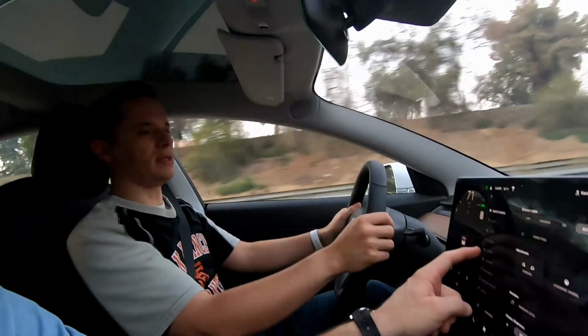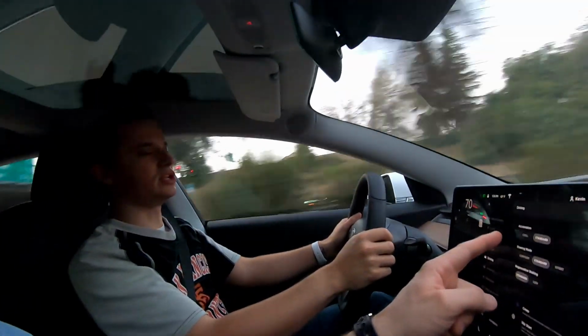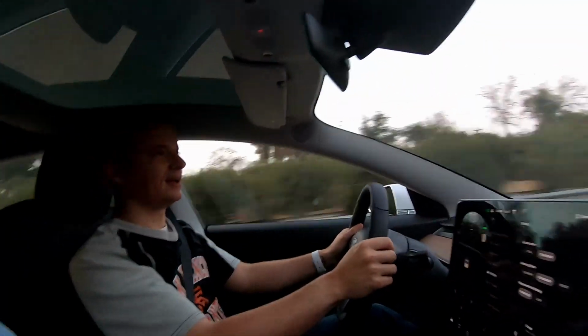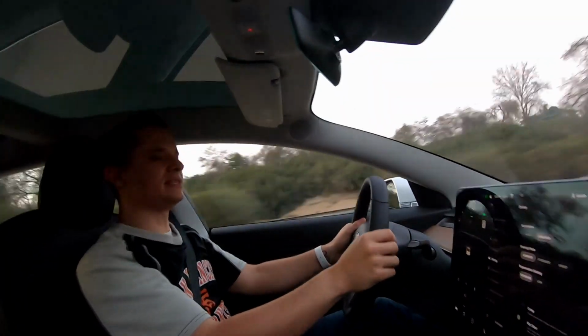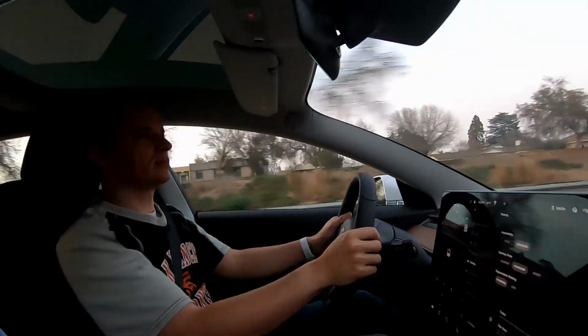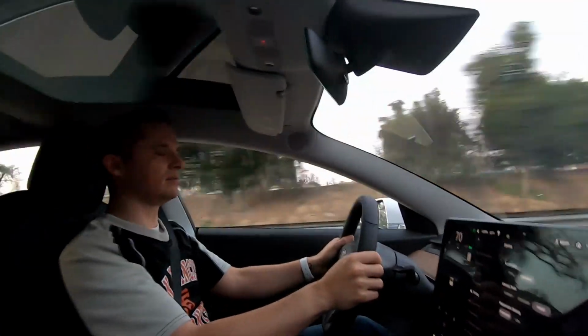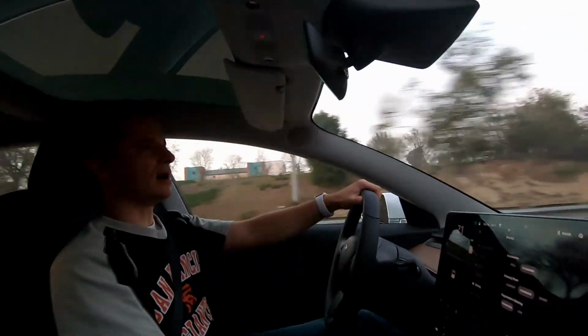Right now I've got acceleration on standard, not chill. For steering mode, you have standard, comfort, and sport. I'll put it on comfort, and you can see if you can feel it. Yes, it does kind of. So there's standard, and then sport. Oh wow, that's a big difference. That's pretty nice.